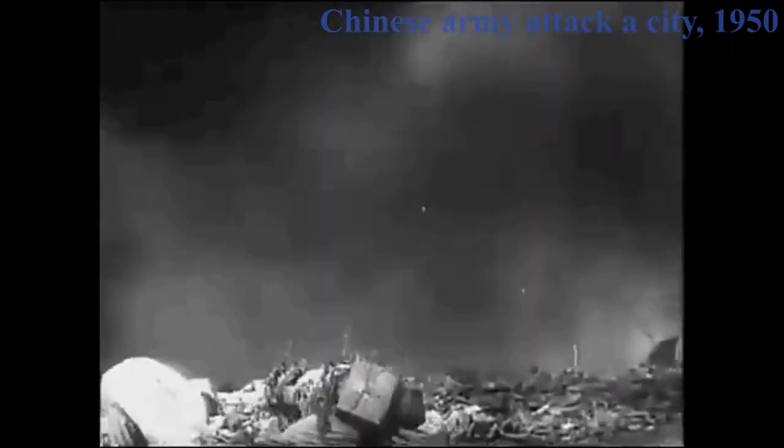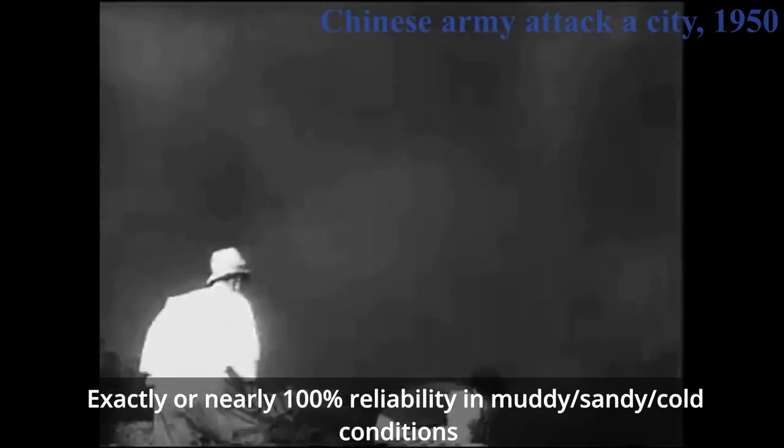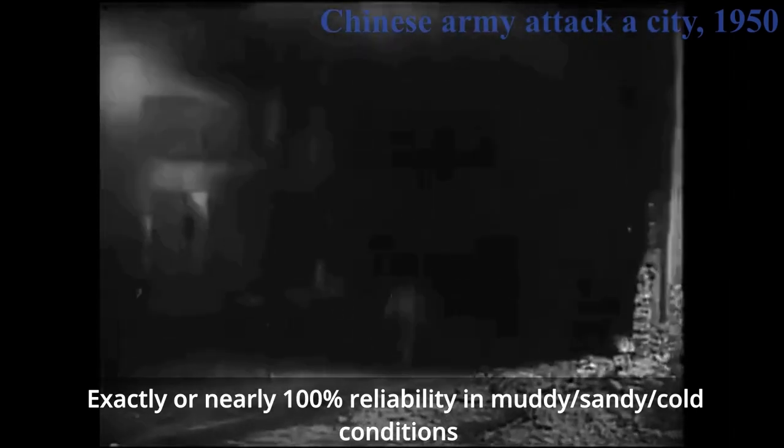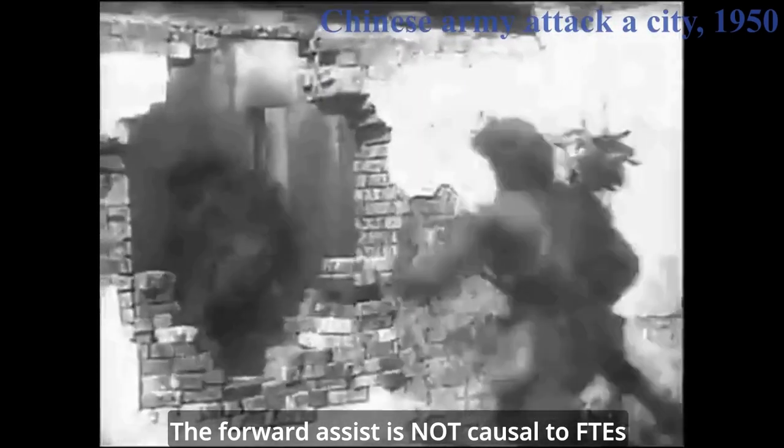Also shown in my last video, the TCOM test demonstrated that the forward assist was capable of chambering every round that failed to feed in such a circumstance. So there is at least a high degree of reliability in this. Also demonstrated in the test was that there is no positive correlation between forcing the bolt closed and failures to extract when compared against the control of a round chambering on its own in the same conditions.